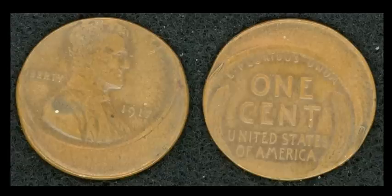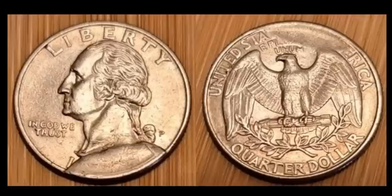Pretty cool 1917 Lincoln Wheat Cent, off center by about 20%. Who could argue with early dated coinage with these type of errors? They're going to be coveted for sure. This one sold for $133.50 with 13 bids.